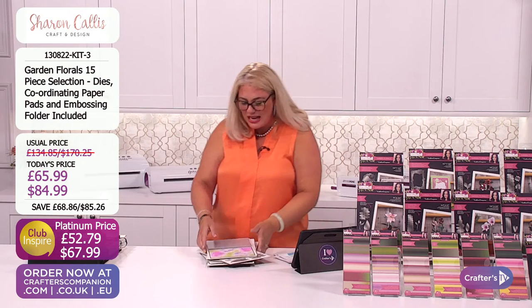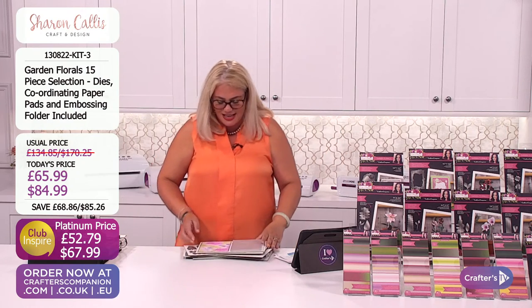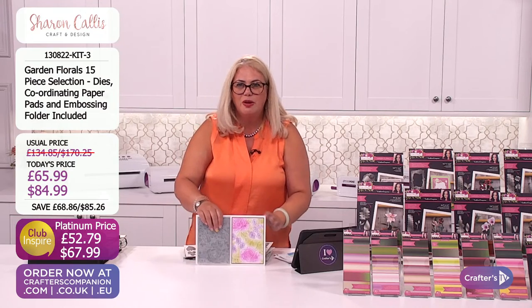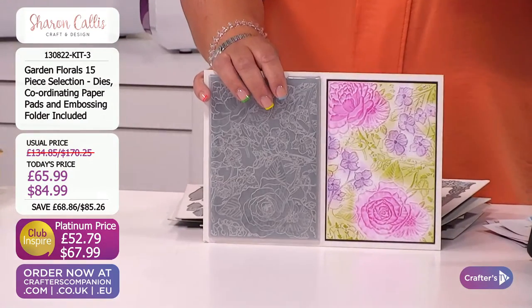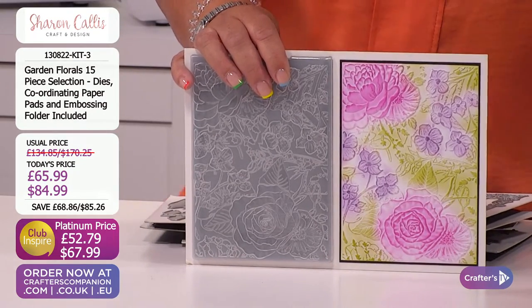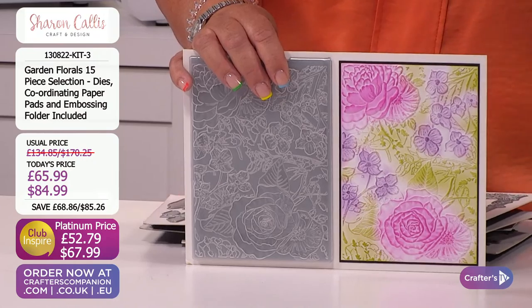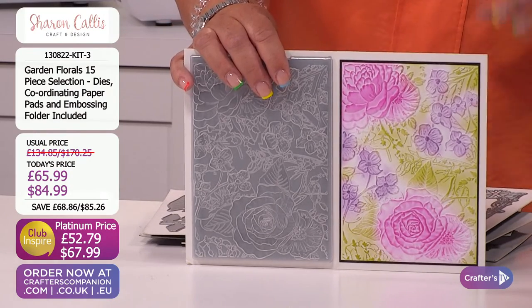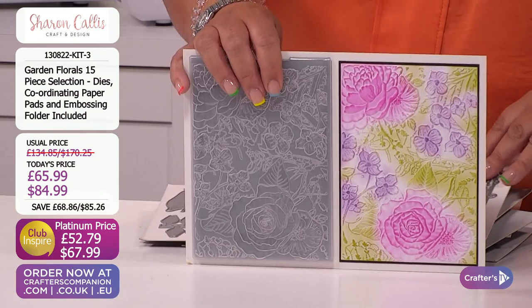So if I show you exactly what you're going to be getting inside this collection, you've got your really beautiful embossing folder. Turn it around the right way so it doesn't fall apart. I showed you some samples earlier, and this was used with some black paper and just some gilding wax over the top of it. It's absolutely stunning, a really, really pretty design. So that's one of the things you'll be getting.